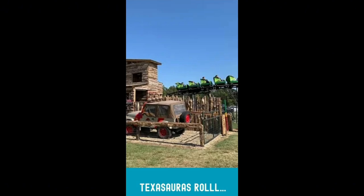And finishing the list off strong, we have Yesterland Farm in Canton, Texas, a park that operates 4 kiddie coasters. The win goes to Texasaurus because the station theming looks cool, and it's the only one listed as a family coaster rather than a kiddie coaster on RCDB. This park is a joke.